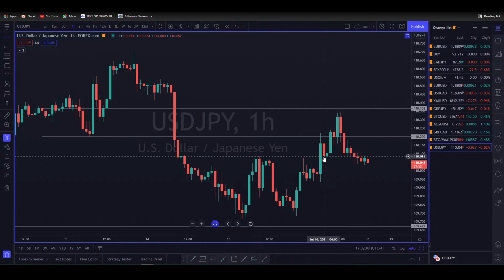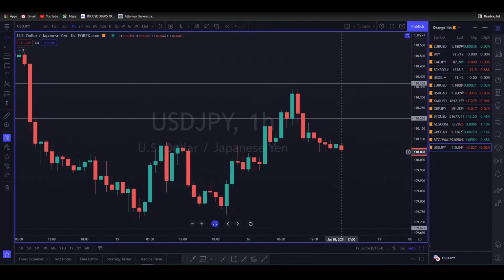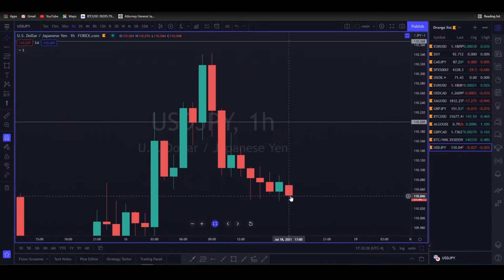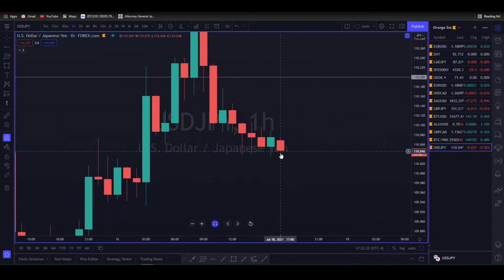So here was hourly support, and you tested it multiple times Friday, but then you finally did get your drop below it. And today you're opening bearish, right? You're opening lower, looking like you want to go lower, but this could be a fake out move. Anything that happens during Asia, I'm highly skeptical about it.